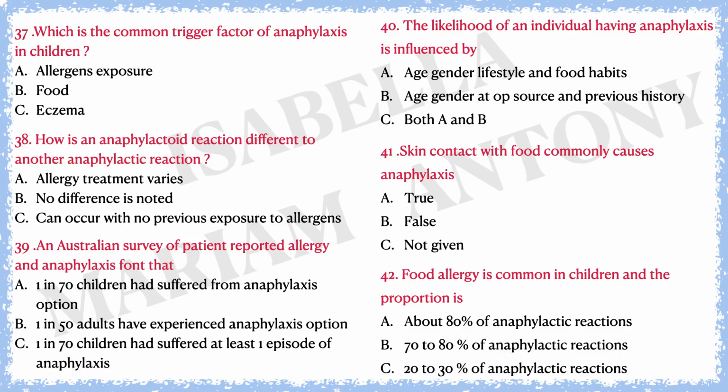Typically, a severe reaction caused by a food allergy occurs after eating that particular food, even a small bite. Allergy to peanuts is an example here. Skin contact with the food rarely causes anaphylaxis. Foods most commonly associated with anaphylaxis are peanuts, seafood, nuts, and, in children particularly, eggs and cow's milk.